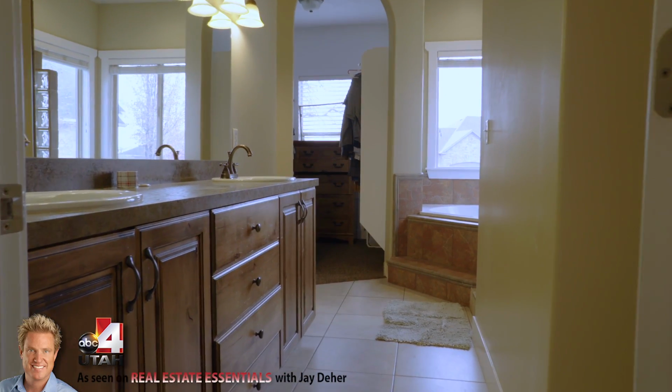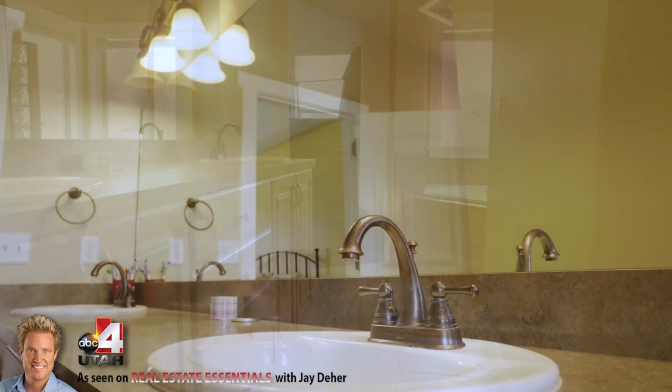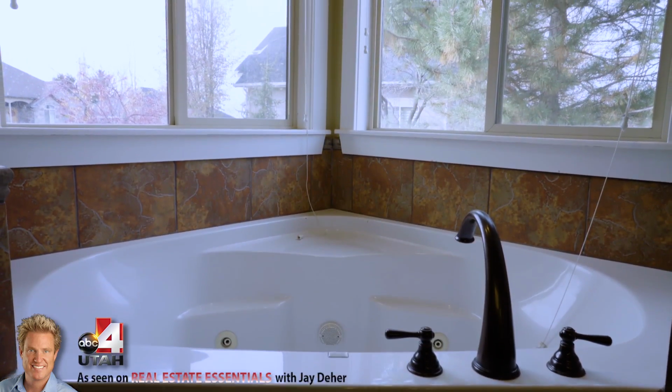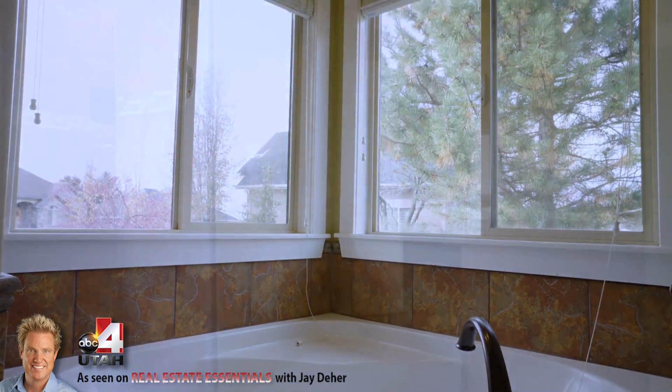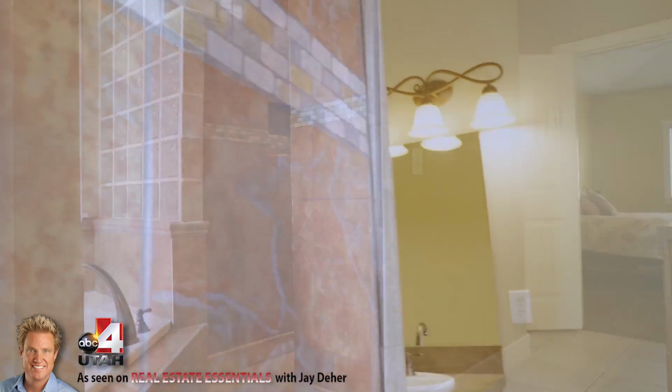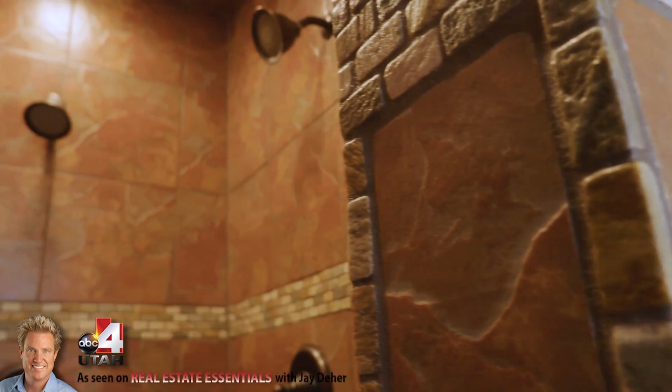Good size master. Real nice layout. They've got a good size master bath, as you can see, and they've got the corner tub. You gotta love the jetted tub with the views outside of everything. And a nice walk-in shower, as you can see here. Very, very nice.